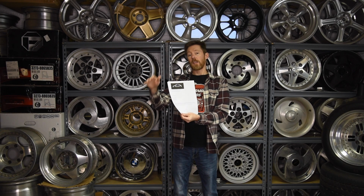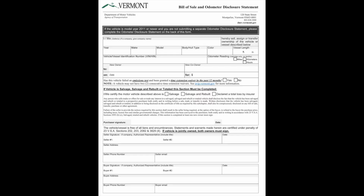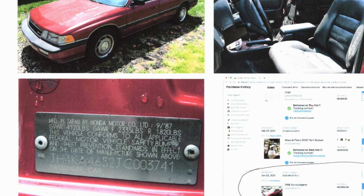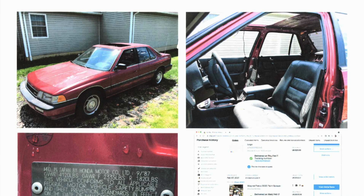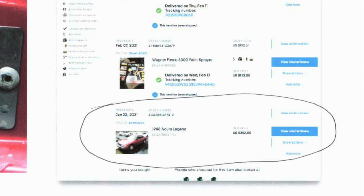And then I also included the original bill of sale, which I received when I purchased the car. And again, this was 2021 when things were still on kind of a lockdown. Right now, you got to do it using the odometer disclosure form. And then I printed this out, which was also in lieu of the odometer disclosure form. They wanted you to print out a VIN plate of your car. And I included a couple pictures just to show the horrible condition. There was no interior here. The paint was all faded. And I also included a screen capture of the original eBay auction that showed I purchased it for $350.